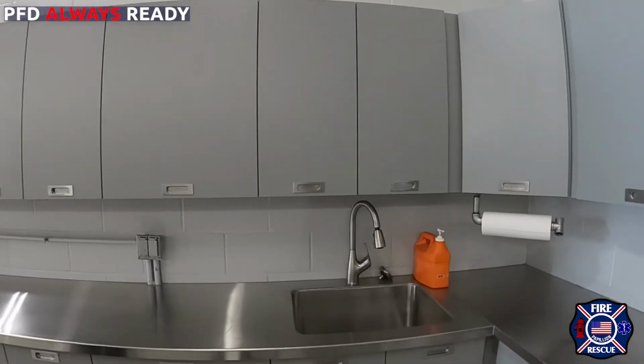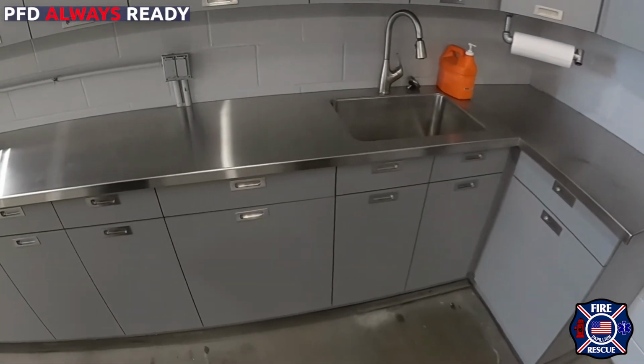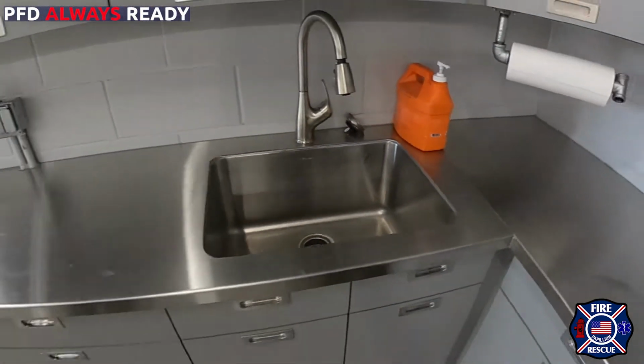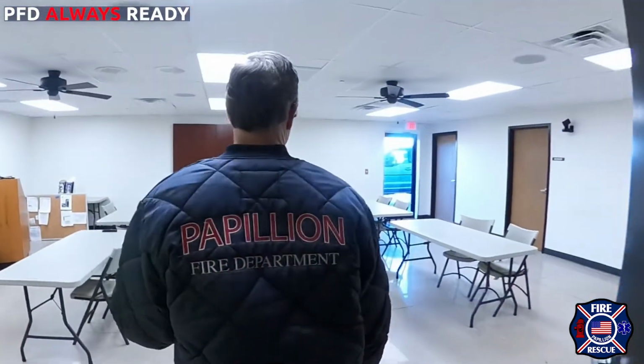Wow, and then, so this is new as well? This is new. This is where we decon our EMS equipment when they come back from a call. So we use stainless steel in this so we can disinfect it. Previously it had a laminate with a fiberglass sink. It was really difficult to clean it. The stain stayed in it? Yes. So this is our training room.